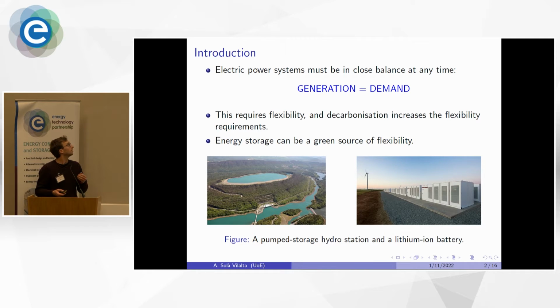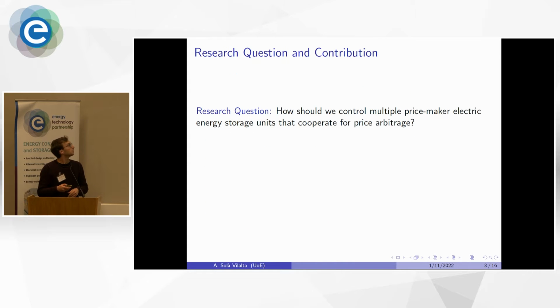In particular, we're going to look at large-scale energy storage, and for large-scale, we are thinking about pumped hydro kind of scales, not hydrogen scales, and potentially batteries if they get large enough. More specifically, we are looking into answering the following research question: how should we control multiple price maker electric energy storage units that cooperate for price arbitrage? Let's analyze what we mean by this.